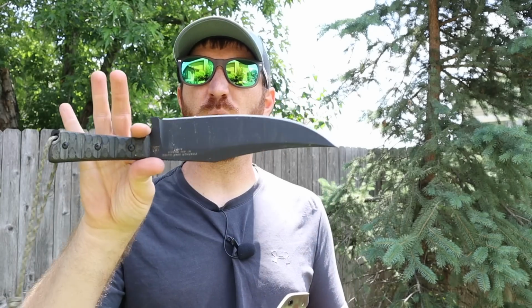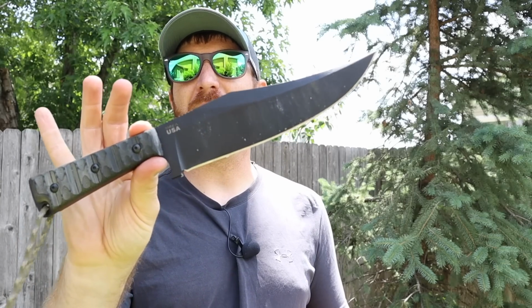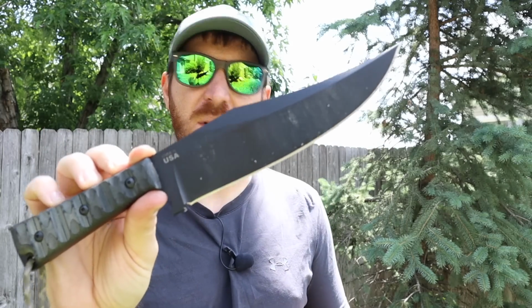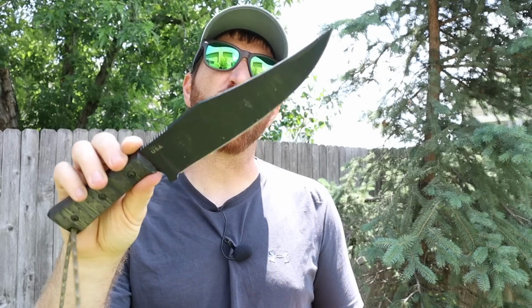I can baton, I can chop, I can carve, whittle, I can food prep, I can do all those things with this epic, epic blade. And so this is one of my favorite, coolest USA-made knives, the Prather, I believe it's Prather War Bowie. You know you got a T-Rex claw on your hip when you're rocking this Bowie knife.